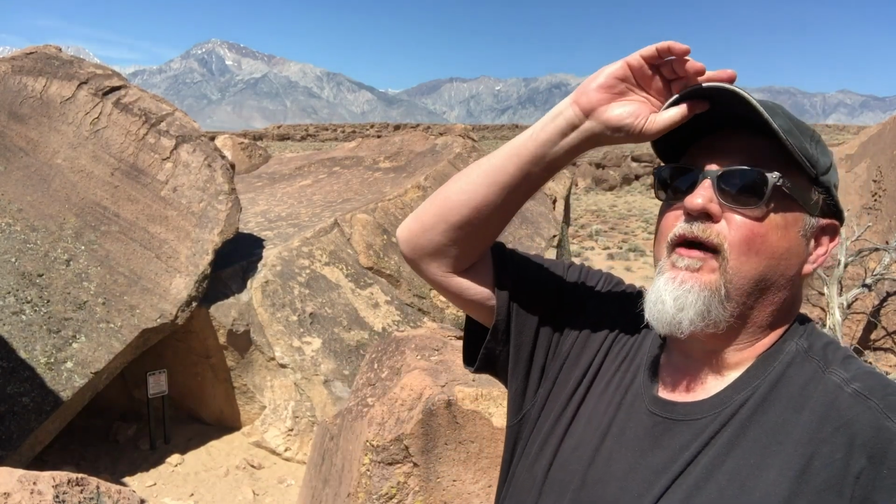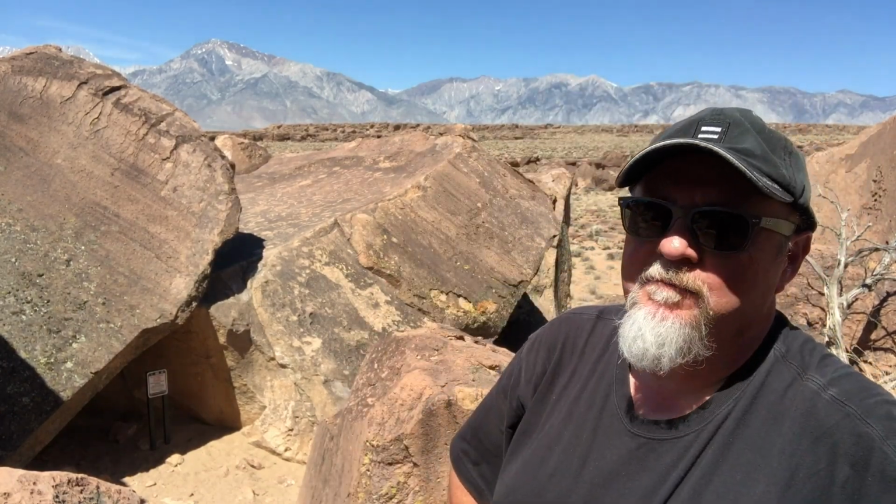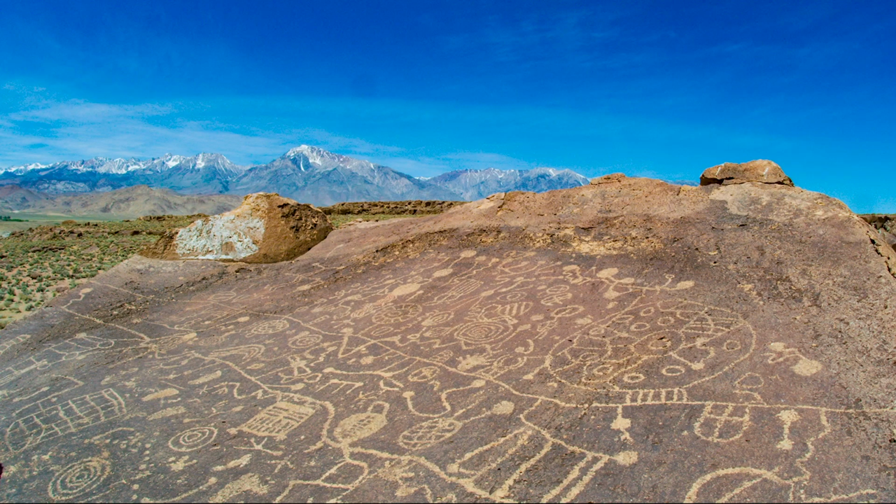All the other petroglyph sites we've visited, they all show signs of vandalism. Heather, no one really cares who you're dating. Heather, you scratched your name along with your boyfriend on a rock over 8,000-year-old petroglyphs. If you wanted to come and see these for yourself, you can't because of Heather and her stupid boyfriend.